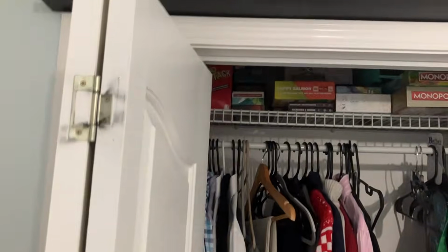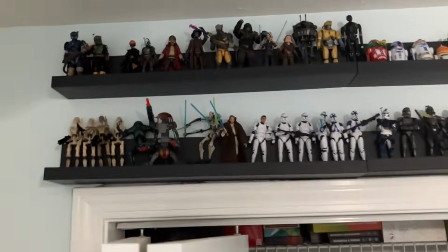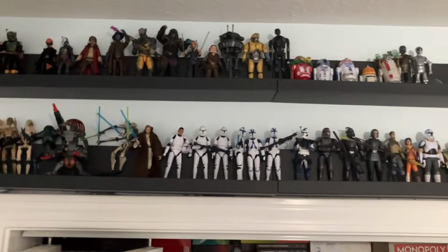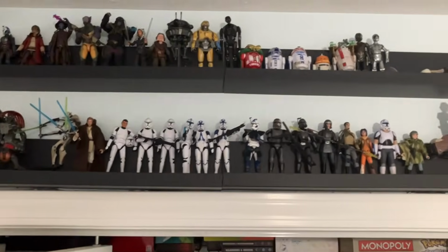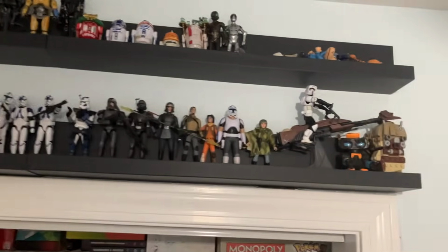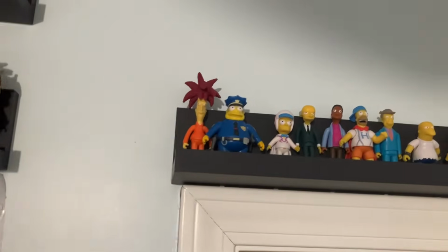I have more than that. That's just what I had open at the moment. Above that, I have a ton of Star Wars figures. I think I have around 30 to 50 or somewhere around there. I've just been collecting them over the years because I like Star Wars.